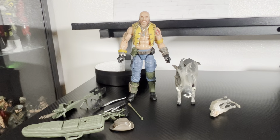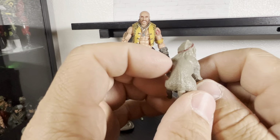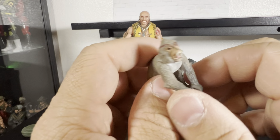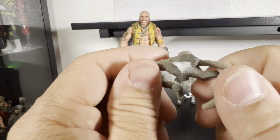All right, we're back with the figure and the accessories and the animals out of the packaging, and let's quickly go over the sidekicks first. Especially because I wanted to get Yobbo out of the way. First, I was a little excited because we finally got a monkey, but obviously he doesn't have any articulation. It's got these lines on it, and I was thinking maybe you get at least some movement on the front arms, or even the tail, but they don't.